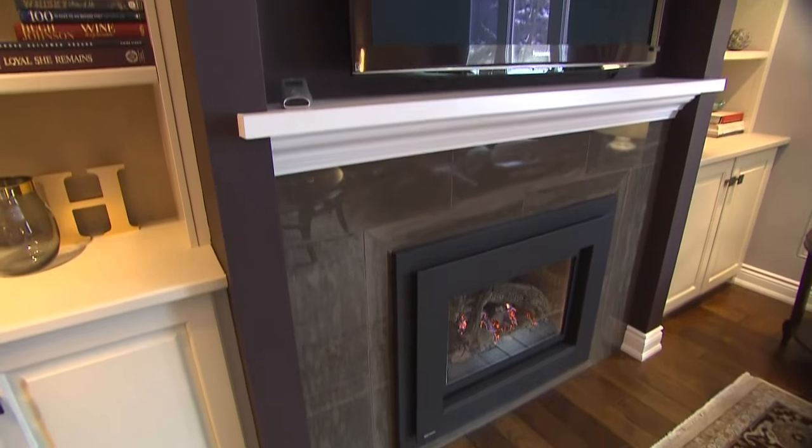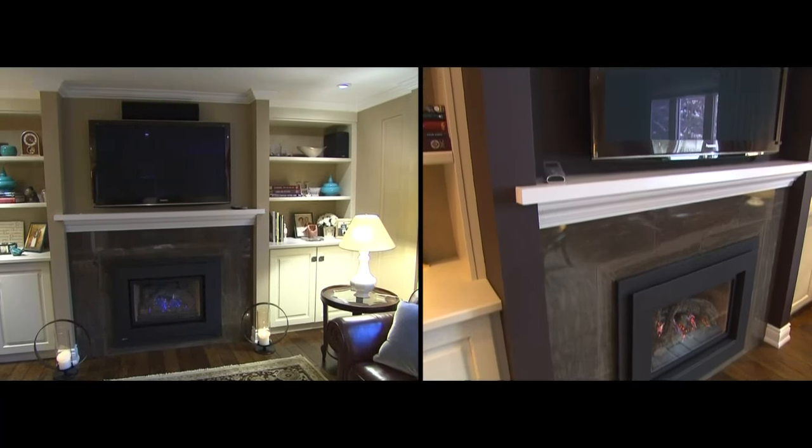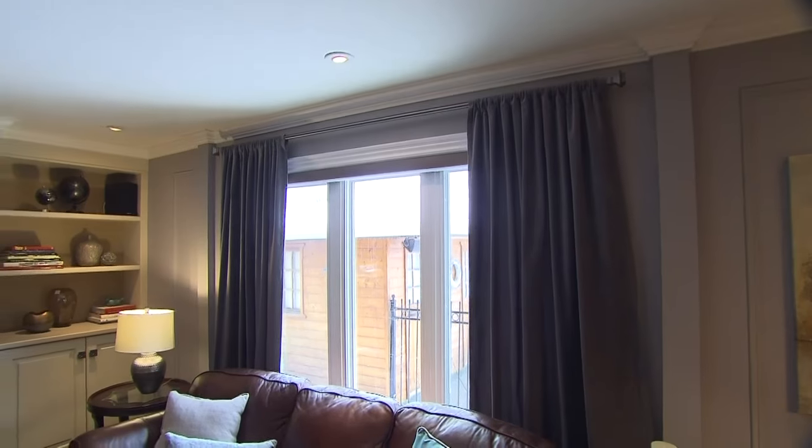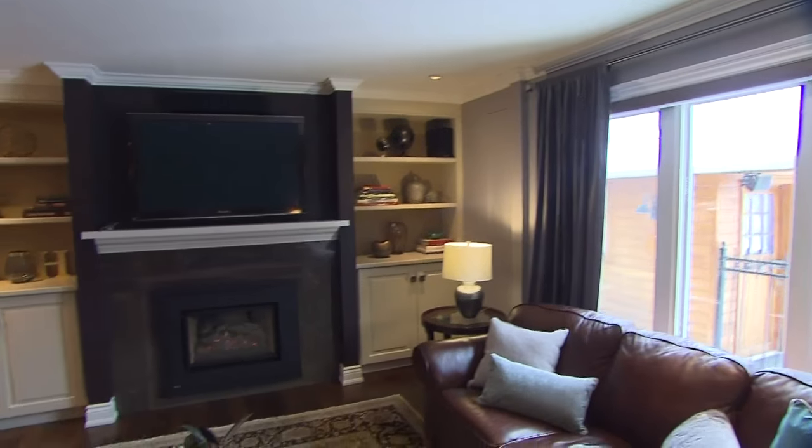Talking about the marble, I love the way you made the TV disappear in the room. You know what? Isn't that true? Nightshade in this matte finish was the perfect color for this. It kind of makes this whole piece feel like a nice accent without it just being the TV.